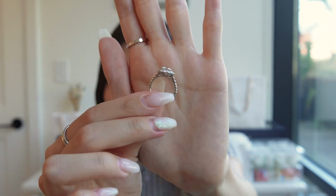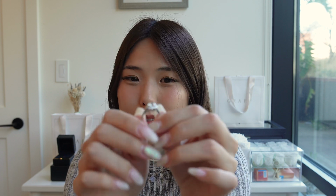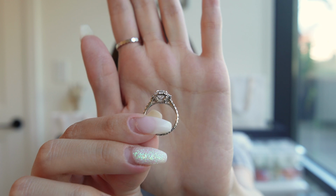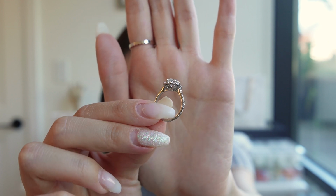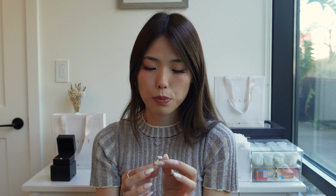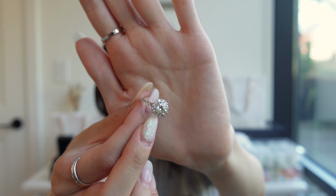If you look closely on the sides, even along this kind of cathedral setting, I'm not really sure if it's called cathedral, sorry, please correct me if I'm wrong, but you can see where the diamond is set. There are actually these tiny, tiny little diamonds all around the basket of the center diamond. And so even from a side setting, it sparkles so brilliantly. And I am just in absolute love with this ring. It also features not a completely full pave band, but pretty much nearly pave.